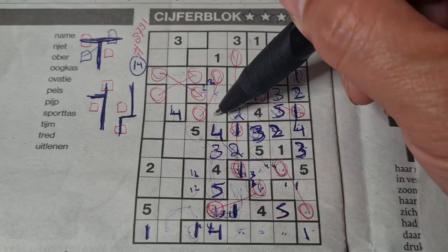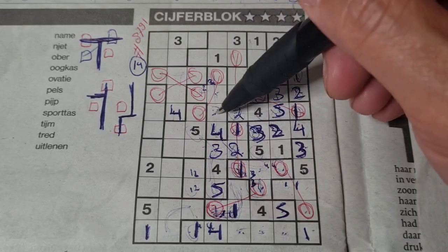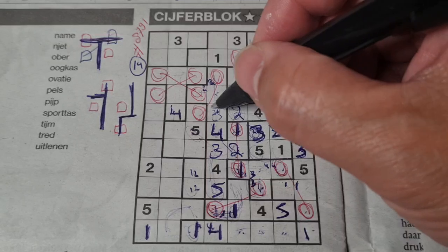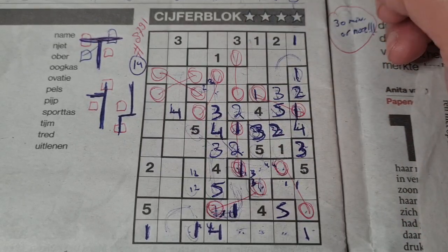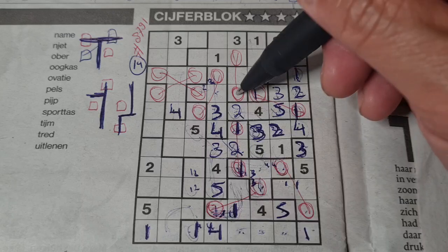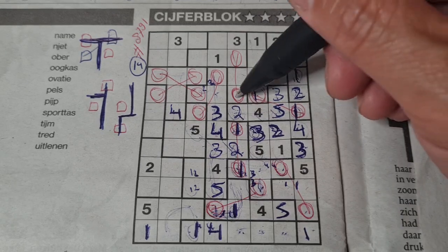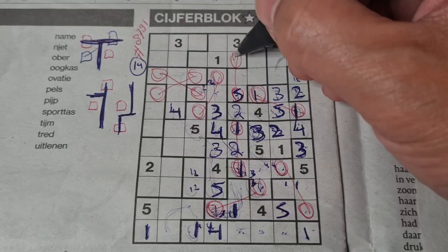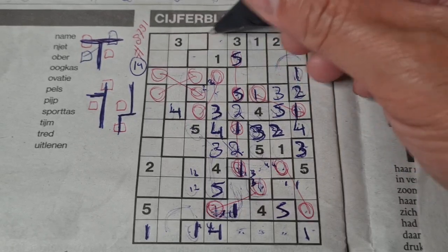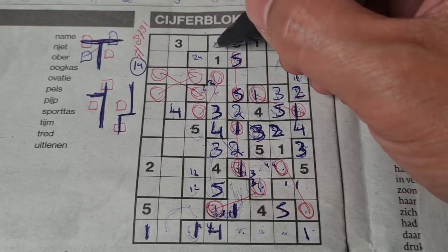I think this box should be a 3 because it can be 1, can be 2. Should be a 3, can be 4, can be 5. Yes, definitely a 3. Then let me see. I think this box should be a 5 because can be 1, can be 2, can be 3, can be 4. Yes, definitely 5 is connected with that box. Should be also 5. Two numbers left in this area for numbers 2 and 4.